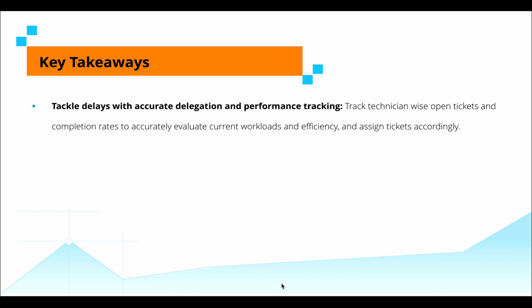Tackling delays through accurate ticket delegation. To delegate the right ticket to the right technician, comprehensive visibility into your technician's existing workload and proficiency is mandatory. Track technician-wise open tickets and their completion rate to accurately evaluate their current workloads and proficiency, and assign tickets in a manner that ensures immediate resolutions and balanced workloads.